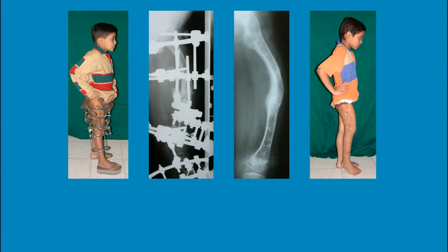We had to go down and perform a fixation, not only of his femur but also of his tibia, to ensure that we could just get him to unite, an act which itself took 3 to 4 months of fixation, like so.